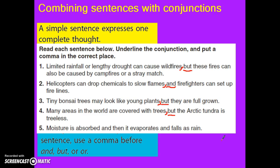Moisture is absorbed and then it evaporates and falls as rain. I have to be careful in this one. I have two ands. So I have to decide where I am combining two complete sentences. Moisture is absorbed is a complete sentence. Then it evaporates and falls as rain is a complete sentence. So I think that this and is my conjunction. Now just to check, if I were to read the words after this and, falls as rain is just a fragment. So I know that this is my comma conjunction.